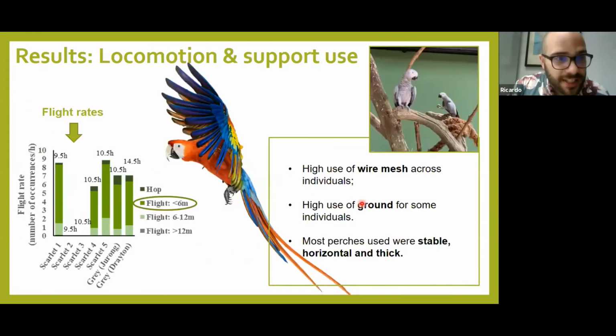Locomotion, flight rates here on the left. So this is the total hours of observation for each individual. And these are the flight rates. So under 10 flights per hour in all individuals. Most of the flights, as you can see with this green, are under 6 meters, so really short flights. And in 2 of them, of course, we didn't see any flights at all. So that's something definitely to be encouraged.